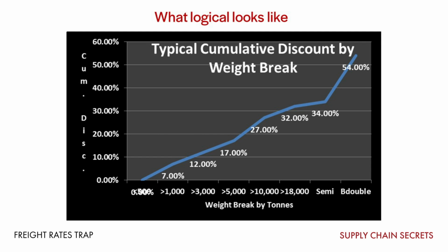So let's have a look at this discount chart. If we were going to do it logically and say, the bigger the consignments that you're sending with us, we can discount the freight rate a little bit, that's kind of what it's going to look like. You may not see that very often, though. More often, you see something like this.